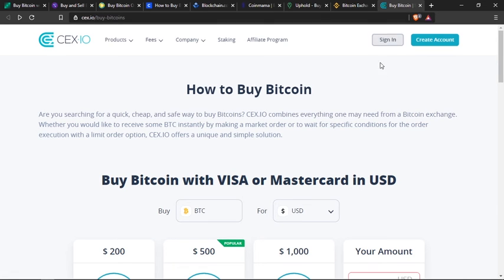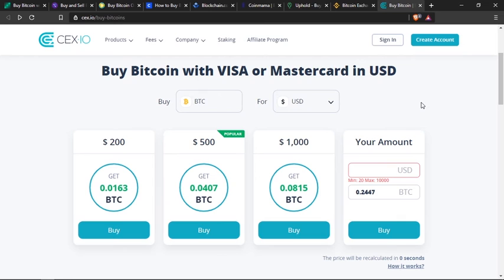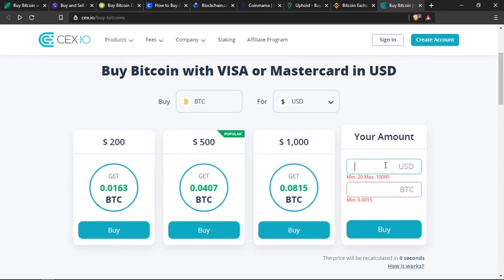The last one for today is Cexio. As you can see, there's these packages that they have down here, and the minimum is $20, the minimum Bitcoin that you can buy, with the maximum at $1,000. Simple, just put in the amount that you want to buy, between $20 to $1,000, and then just click buy.